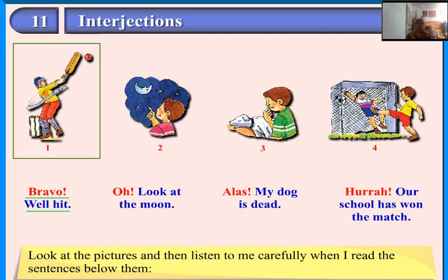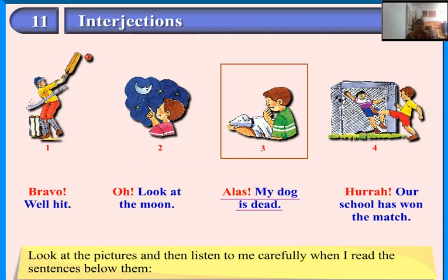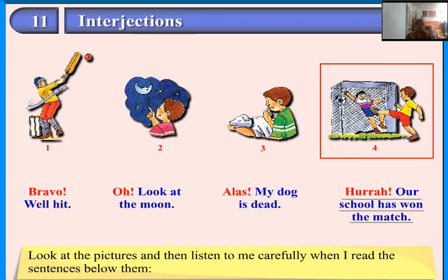Bravo! Well hit! Oh, look at the moon. Alas, my dog is dead. Hurrah! Our school has won the match.